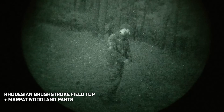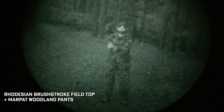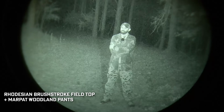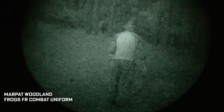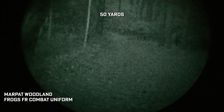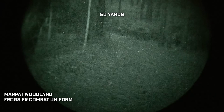Here's a great example of two uniforms that have actually been used in combat. This Rhodesian brushstroke field top was issued in the Rhodesian Bush War and was made in the mid-70s. It still retains its camouflage pattern, and the Marpats are way, way worn out, and yet it still looks good. And this is the full Marpat Woodland FROG FR combat uniform. This has been washed terribly over years and years of use, and yet it still retains all of its NIR compliant properties.